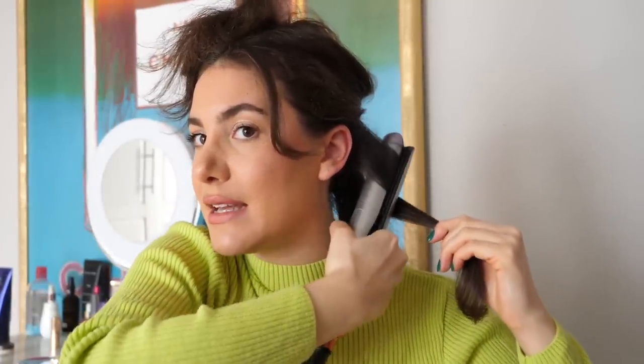For this wave technique, I use a flat iron. This guy is my GHD Platinum. And basically what I do is I take a piece that's about this big, sometimes smaller, just to kind of get some variation. And this is very, very easy. So you start at the root, you go down, you twist in, go down a bit, twist up, twist in, twist up, in, and that's it. And you're left with a very, very, very soft S wave.